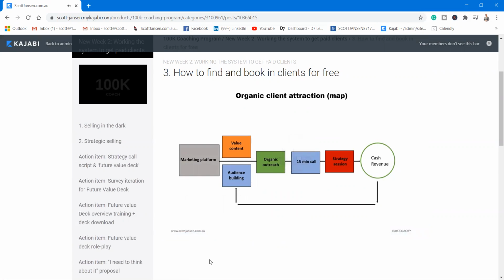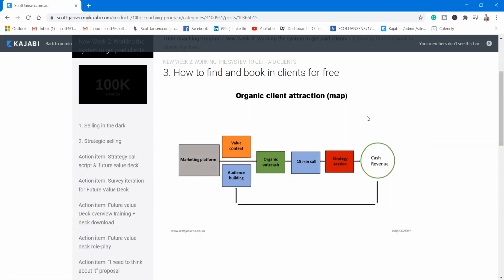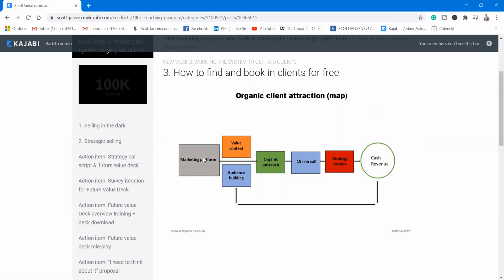So here is our organic client attraction map. This is the timeline that we follow. This is the process that we follow. Everything is designed to be taken step by step and proven to spit out paying clients. So we have certain marketing platforms that have different marketing strategies. Facebook is different than LinkedIn. LinkedIn is different than YouTube. YouTube is different than LinkedIn and Facebook. Organic email is different than all of the above. So we're mastering all of these key platforms because this is where we find clients for free.